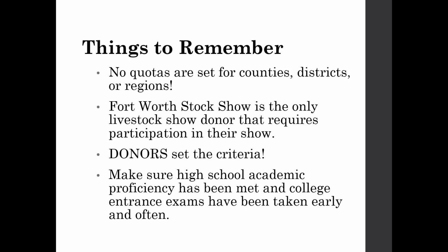I know when I judged this a few years ago, we had 6 minutes to read an application. And so that wasn't long. It had to hit us pretty hard, what you put in there. That's the thing you have to remember. These judges typically have 6 minutes to review each one of these applications. Again, no quotas are set for counties, districts, or regions.